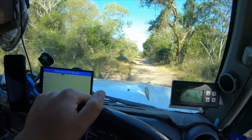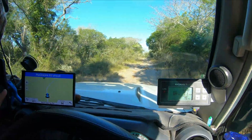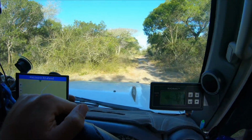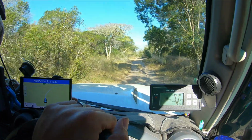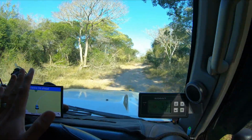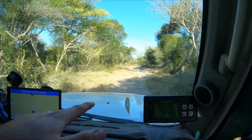But it's been an ongoing problem for as long as I've been coming here, and I've been enjoying coming to Tembe every year for the last 6 years. So ever since I've been coming here, Nyala has been an animal which has done exceptionally well and basically an oversupply. They also have too many elephant.